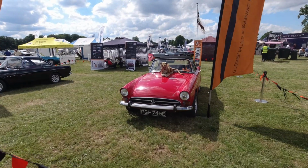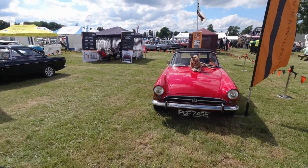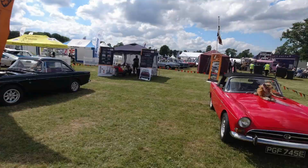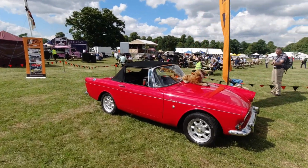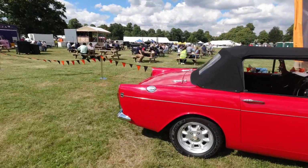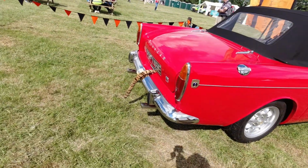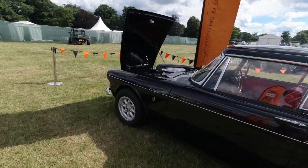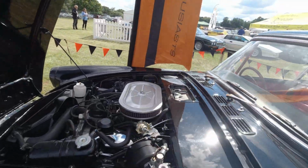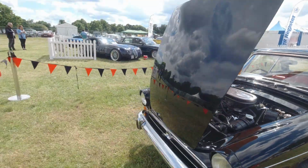Let's start off over here then, the Sunbeam Tiger Club. Two cars representing. That one's actually got a tiger set on the bonnet and it's even got a little tail around the back. There we go, isn't that nice? It's only fitting with the tiger theme. This one, flat filter, lovely, quite American in style.